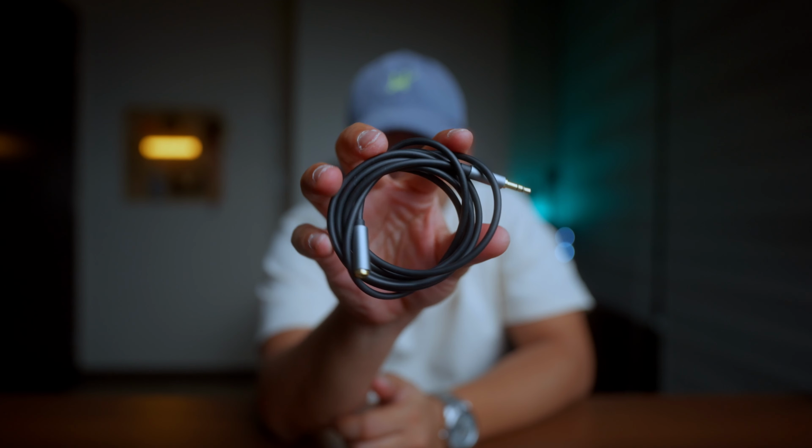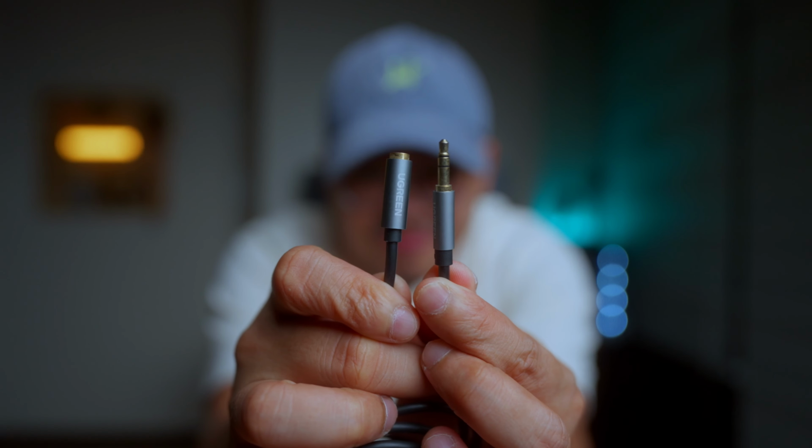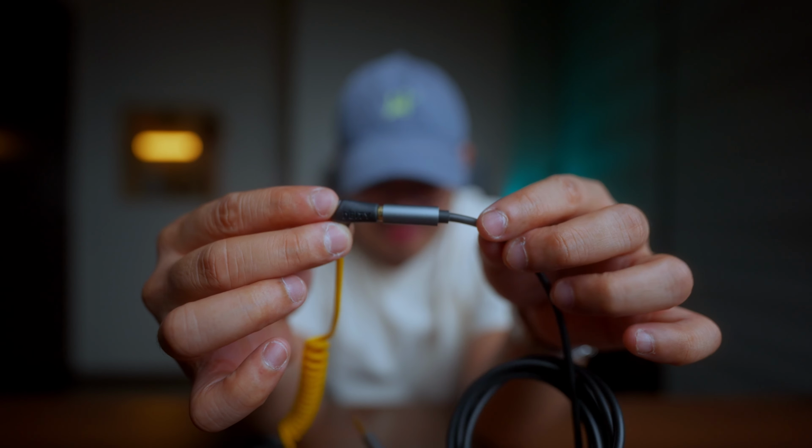Accessory number 8, the Ugreen 3.5mm extension cable. I really had to include this because when I was writing my script for this video, I realized that out of many accessories that I have right now, this is something I have used most of the time. Especially when I'm not using this mic setup, I always reach out for this extension cable to connect my other condenser microphones such as the D3 Pro.